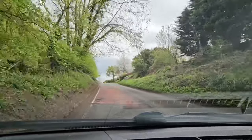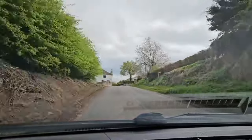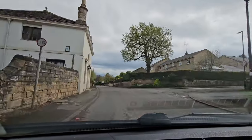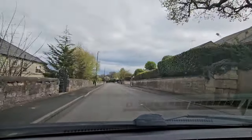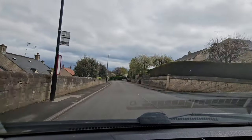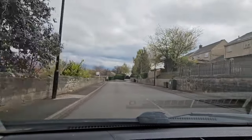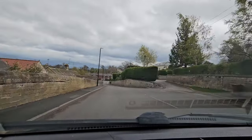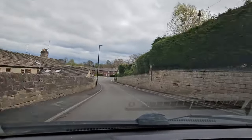So as far as I can tell, this is the first one. The sign's just there, Aberford. It's on the sort of eastern extremities of Leeds, near to the A1 motorway. There's not a right lot to it, so there should be short videos.